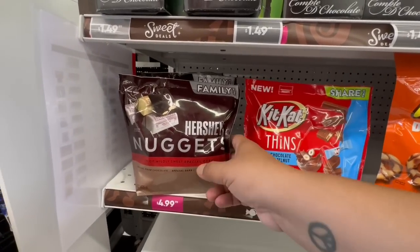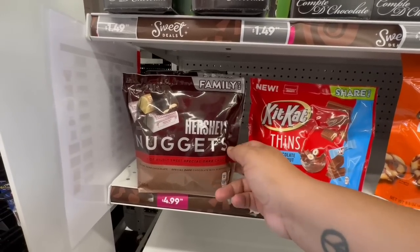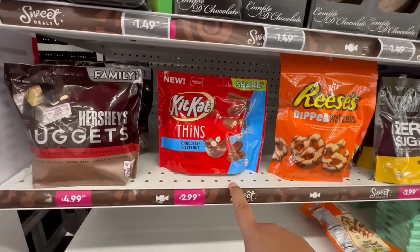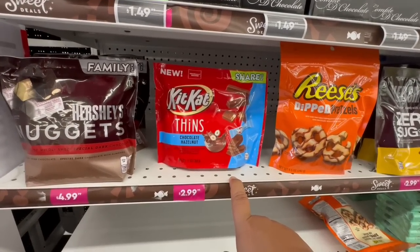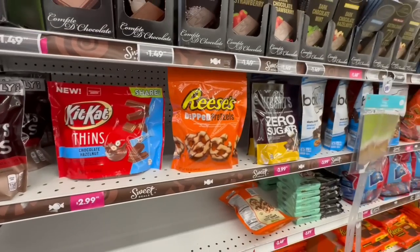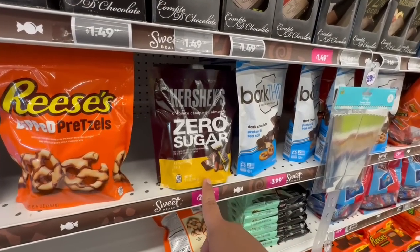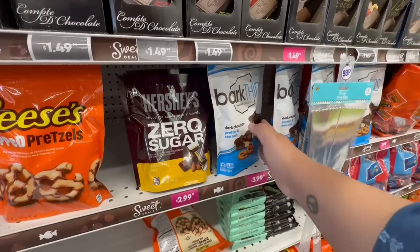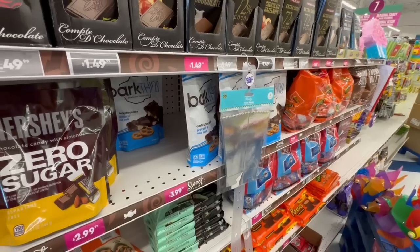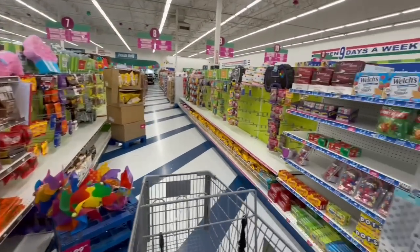Oh, look, these are new. This is the family size pack, or family pack rather, the Hershey's Nuggets for $4.99. And they do have the Share Thins chocolate hazelnut Kit Kats for $2.99, and the Reese's also for $2.99. And this is the zero sugar chocolate with almonds for $2.99. And then they have this Bark Thins. Oh, this looks good for $3.99. I'm gonna grab that one. Oh, hey, yeah, a little snack. Doesn't hurt nobody, you know.